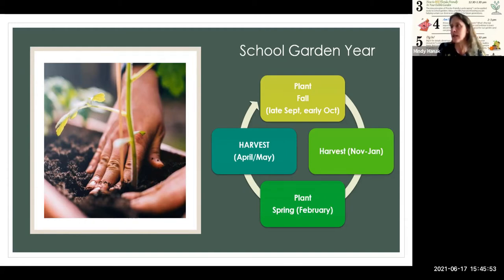And then harvest lessons: the family nutrition program, if the school qualifies, they do a really wonderful job with those harvest lessons. And then for some of the sites that don't qualify for that program, our family consumer science agent and I would go out and do a harvest lesson. And harvest lessons can be as simple as you'd like.